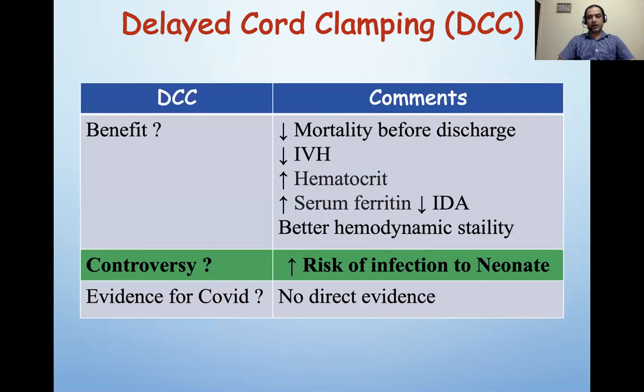Other controversies regarding delayed cord clamping. Again, from the past evidence, we know that it decreases mortality, decreases intraventricular hemorrhage. It also improves hemodynamic stability and improves iron stores. Now, what is the controversy is that delaying clamping of cord by 60 or more seconds may increase the risk of infection. Now, for a baby who has been inside the mother's womb for 9 months and has been sharing blood with the mother, whether these 60 seconds will cause any harm or not is still to be debated.